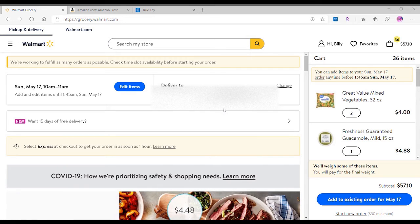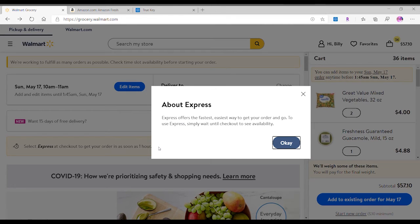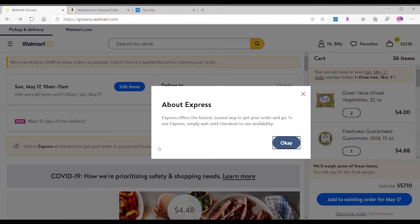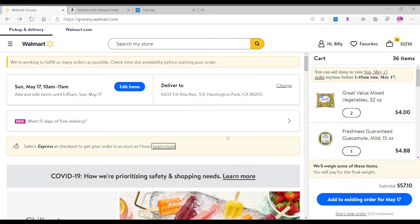All right, before we proceed to the next page, I did change some items. I couldn't actually order them, so I had to delete them and start fresh. But I just want to show you before we move on, because right here it says select Express checkout. Express offers the fastest, easiest way to get your order. Simply wait until checkout to see availability. That means you can get it within an hour.